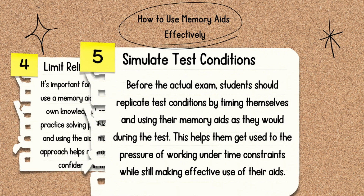5. Simulate test conditions. Before the actual exam, students should replicate test conditions by timing themselves and using their memory aids as they would during the test. This helps them get used to the pressure of working under time constraints while still making effective use of their aids.